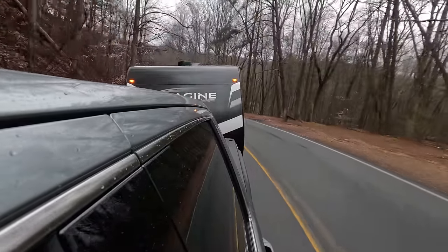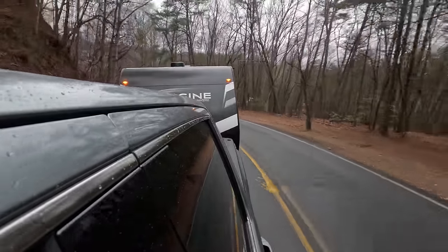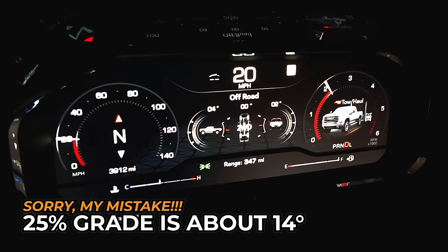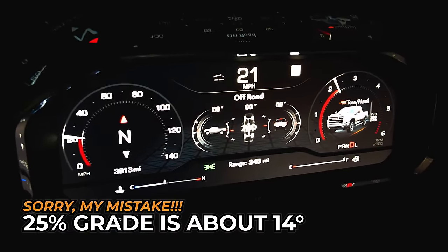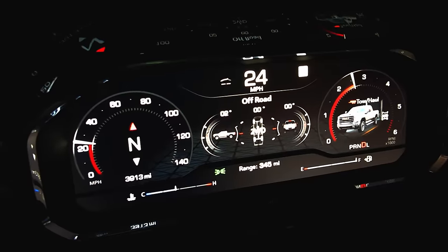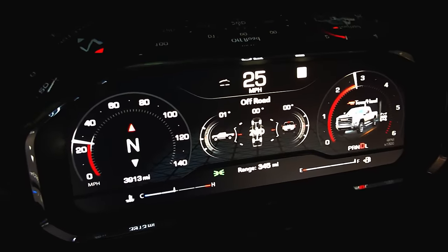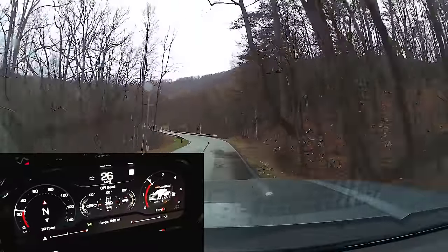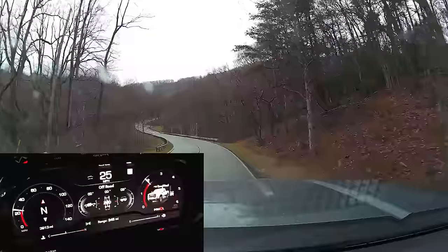The truck is, of course, measuring in degrees, and if I recall, I think 14 and a half or so degrees approximately is the same as a 26% slope. And so there's a few sections that get up in that range. Otherwise, most of it's probably more in the 10 to 20% range there. But we'll keep an eye on it.